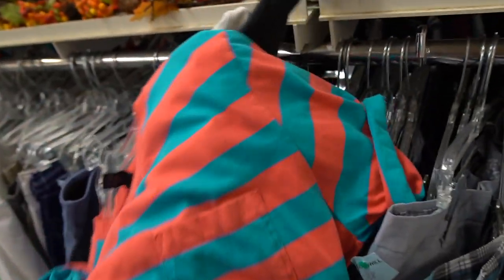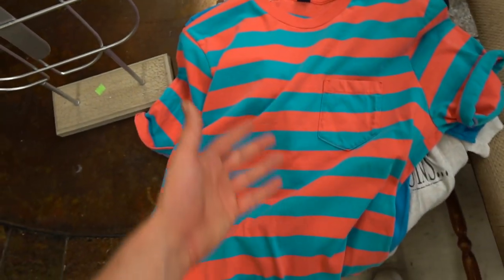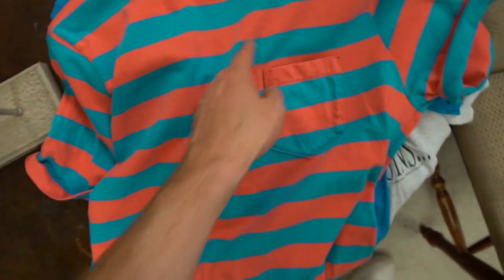Look, I also got some t-shirts I didn't show off, because there's a girl next to me and I didn't want to look like a total creep. But you have this vintage Made in USA striped shirt. If this had Guess embroidered all over it, its value would increase by like $100. But still, nevertheless, I like the 90s essentials.